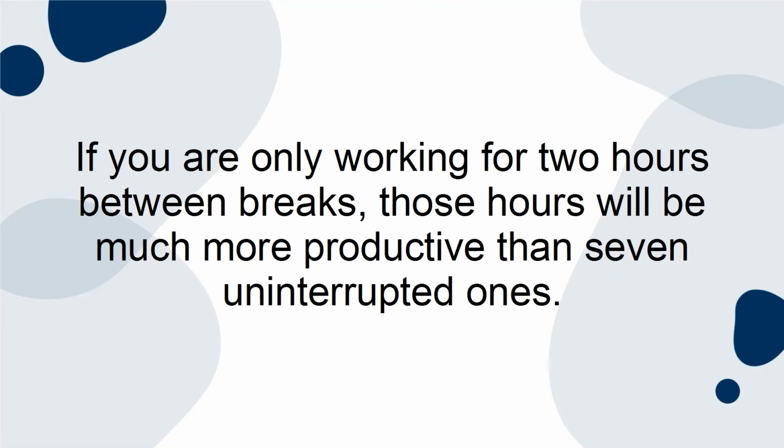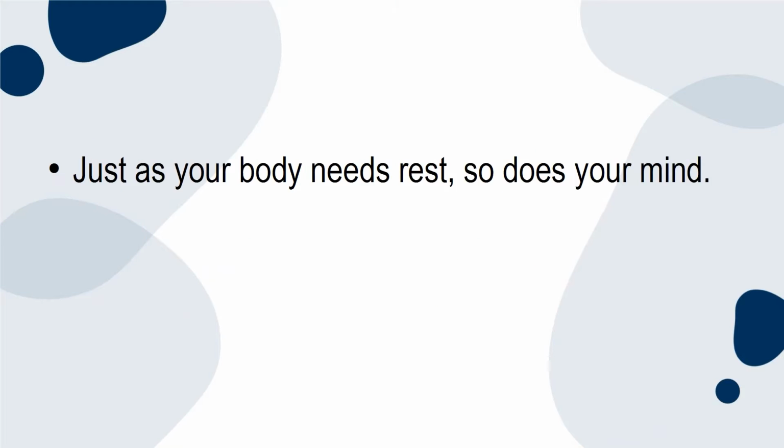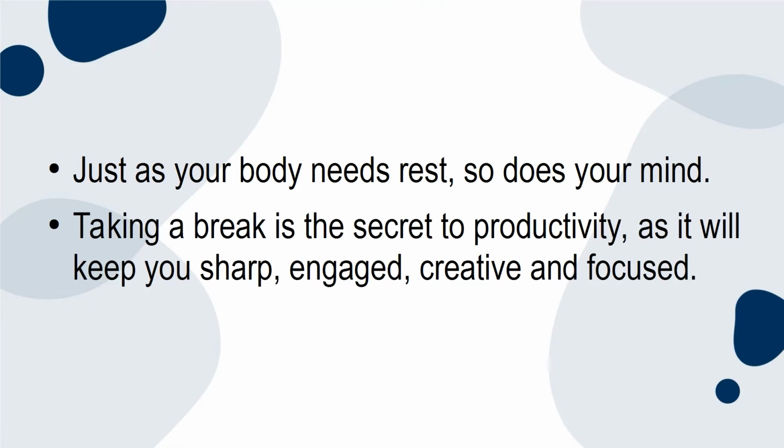If you're only working for 2 hours between breaks, those hours will be much more productive than 7 uninterrupted ones. Just as your body needs a rest, so does your mind. Taking a break is the secret to productivity, as it will keep you sharp, engaged, creative, and focused.